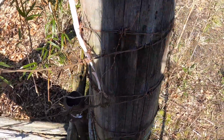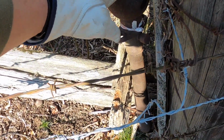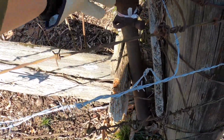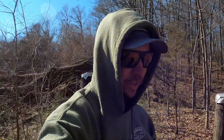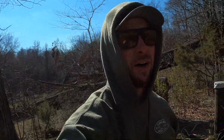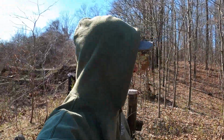Right here at the property corner, it's pretty neat seeing these old, original markers that they used. Really don't know what that is. I know on our other farm at the house, it's wagon axles. I can actually try and look at the survey and see if they identify what that apparatus is. But pretty neat. That's how long things have been there.